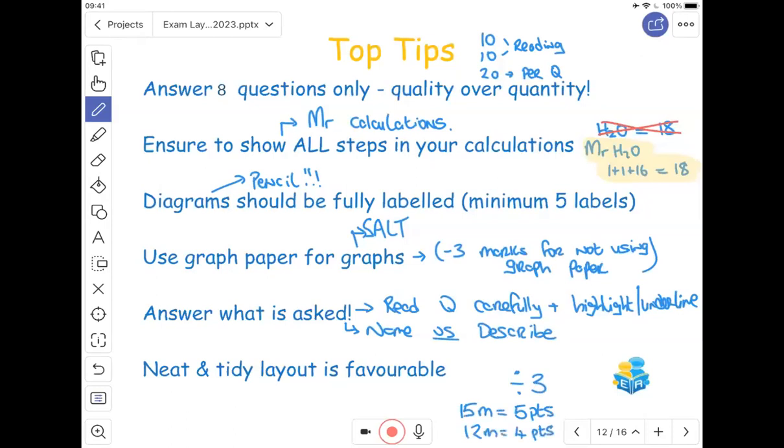And as always with any exam, a neat and tidy layout is favourable. The examiners want to be able to read what you've written. They don't want to have to try and decipher what it is. If it's easy to correct, that means the examiner will have an easier time and you'll be able to pick up marks much more quickly because the examiner is actually going to be able to read what you have written.